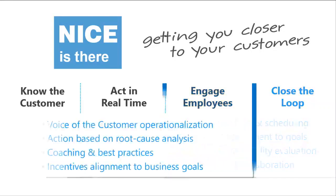And eventually we close the loop. Once we know the voice of the customer, we get the feedback on the interaction. We can provide additional actions for coaching, for improving the next interaction, and improve the agent performance. And we can, based on that, manage the incentive to the agents.